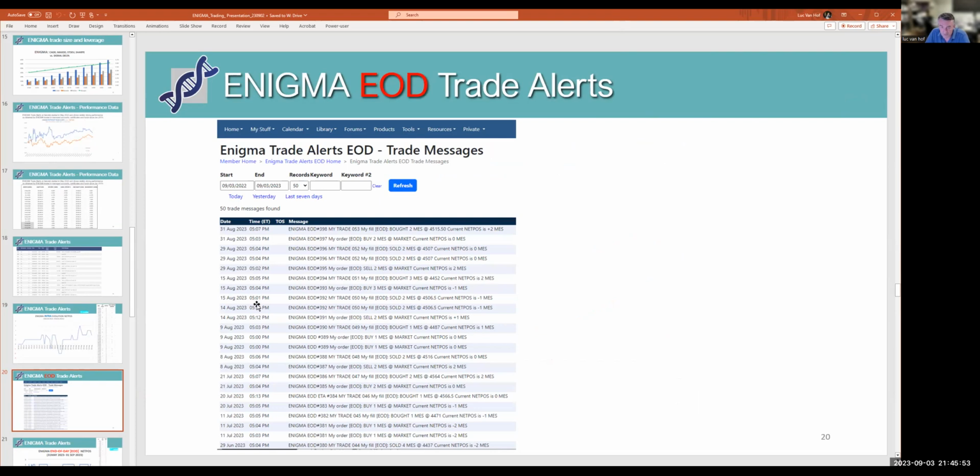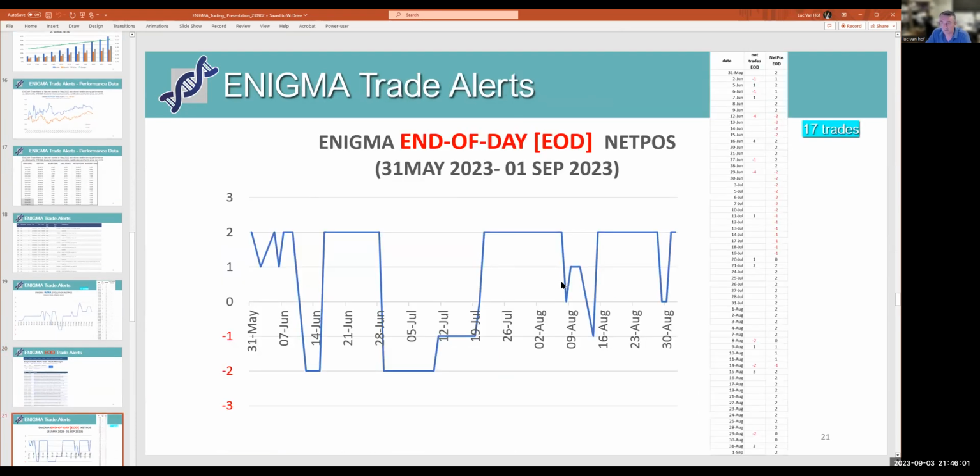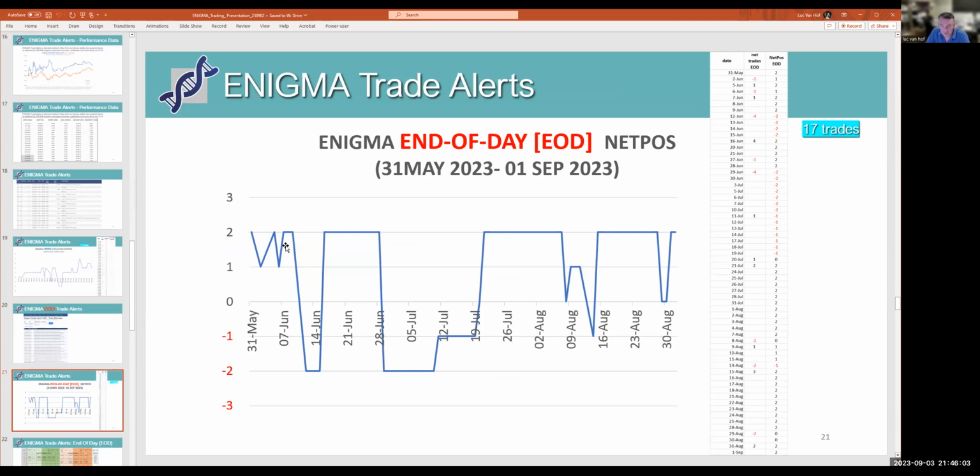And so sometimes we have periods where there is no trading going on, where we're just flat or just sitting on the current position. And the next slide is clearly demonstrating that. We see that since the end of May, for example, we had a position of long 2 contracts, then it went back to long only 1. It flipped a couple of times between +1 and +2, then went the other way to -2, back to +2, back to -2, and so on. But not that many different trading signals.